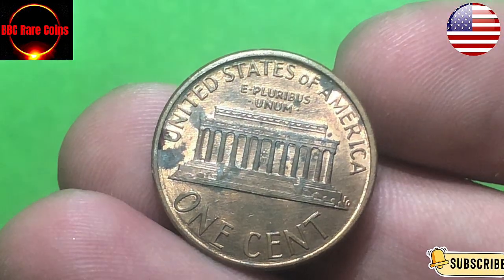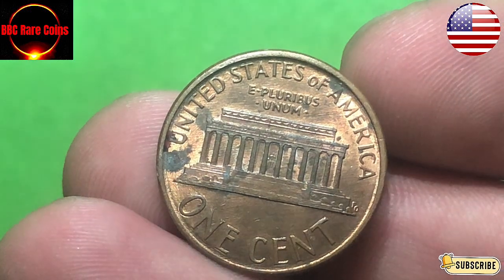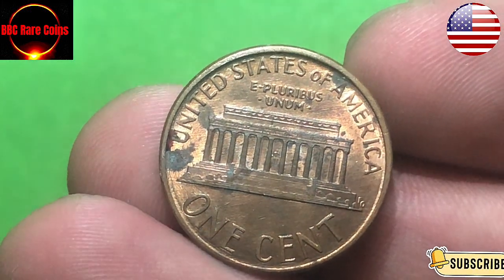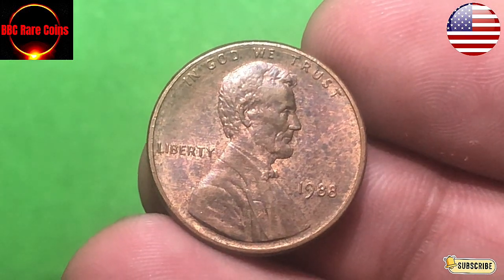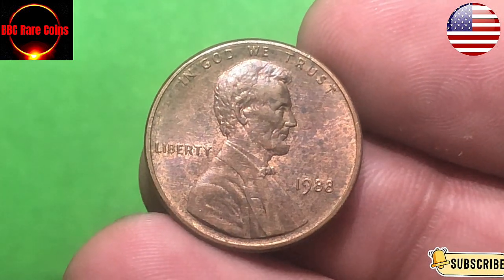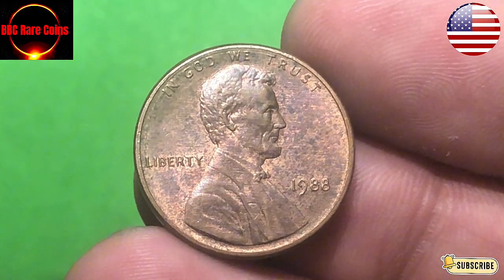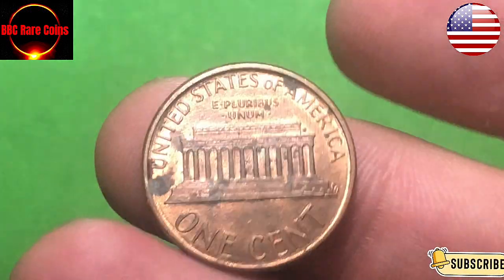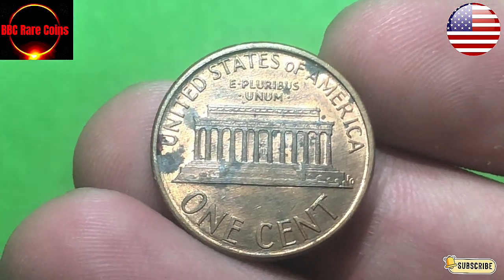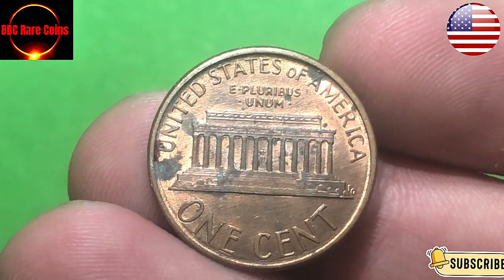Chapter 7, Could you be next? Here's what's crazy: experts believe there may still be a few 1988 reverse error pennies out there, not in museums, not locked in a vault, but in a desk drawer. A shoebox. A forgotten change jar, maybe even in your pocket. You don't need to be a millionaire to find one. You don't need to be an expert. You just need to look. To know what to look for, and to never underestimate the value of what seems worthless, because sometimes a penny is worth $168,500.